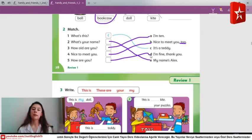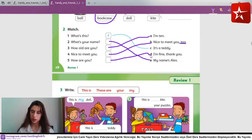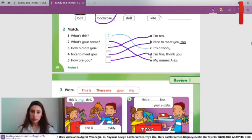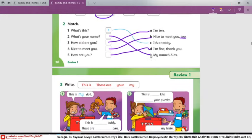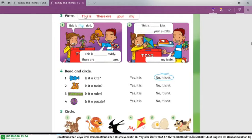Buna da her zaman I am fine. Thank you. I am fine. Thanks demenize gerek yok. Thanks demeniz güzel olur tabii ki, kibar olur. Ama illa fine demek zorunda değilsiniz. I'm good. Thank you. I'm good. I'm all right. Bunları da kullanabilirsiniz. Şimdi yine bir boşluk doldurmamız var. This is, niçin kullanıyorduk? Tekil bir şey varsa, bunlar diyeceksek, these are, birden fazla bir şeyden bahsediyorsak, your ve my. Peki bunlar neydi? Senin ve benim.